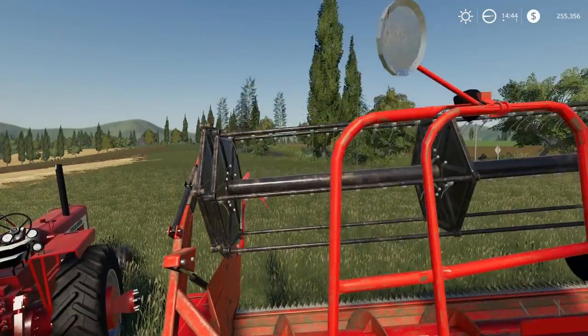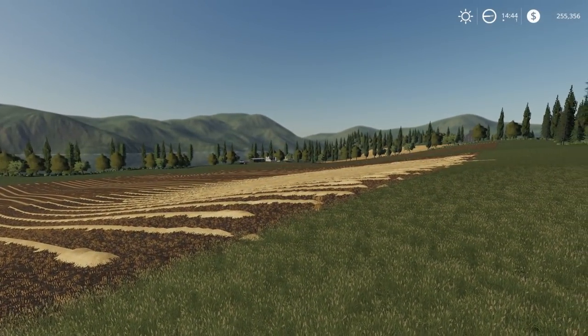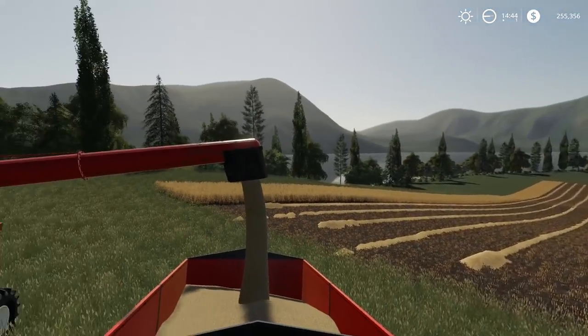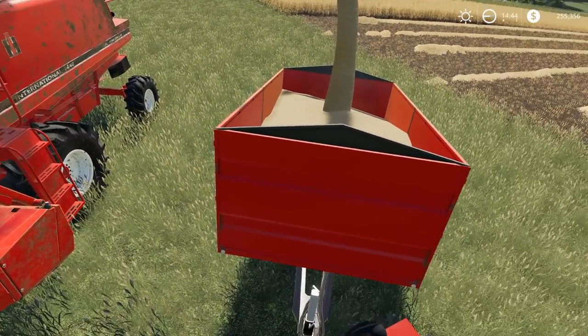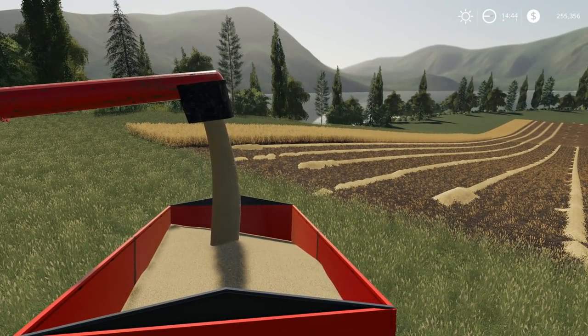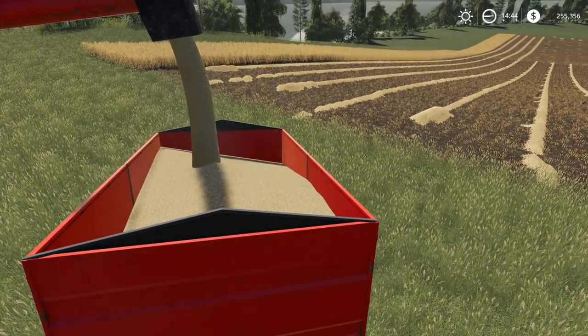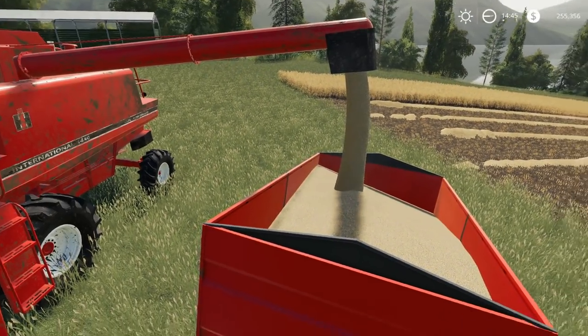You can kind of see it. It's way down in that corner over there. Yeah, you can barely see it down there. It is full, guys. In fact, I think my bin's going to be full now as well. I still have a couple passes left, it looks like. And I'm not going to be able to fit it in here. There's no way.